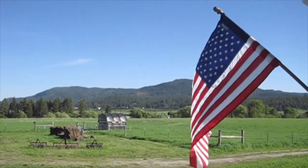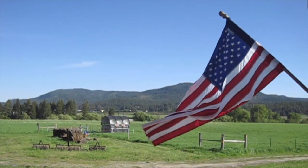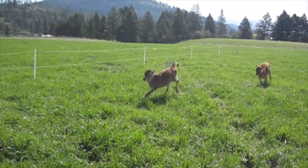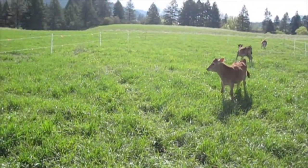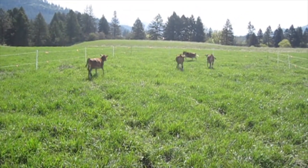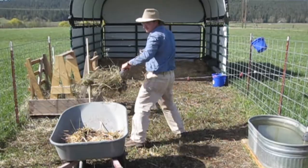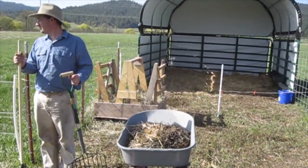Here's what's been going on the last 3 weeks, an update on our calves and the projects we've been working on, and our house process too. Alright girls, let's try not to jump the fence today. You guys are on crack this morning. We are cleaning out the corral and making sure they have nice clean bedding, nice clean water, hay, supplements.